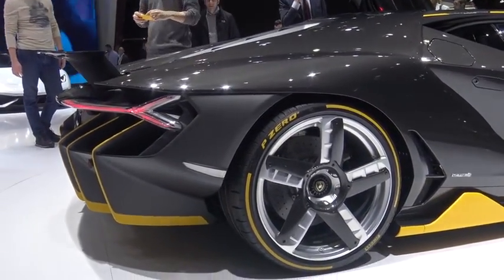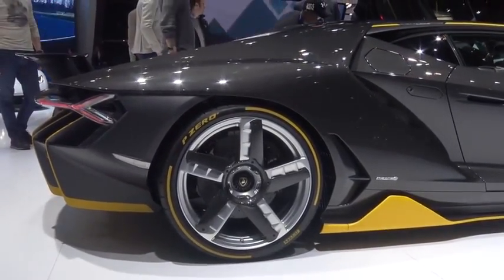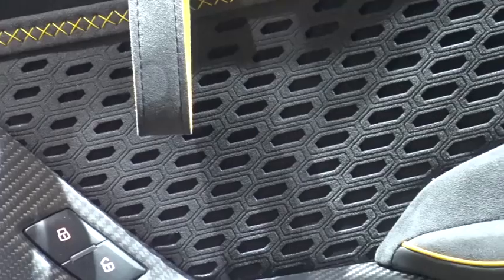I'll be very blunt and honest. I think that as an homage to Ferruccio Lamborghini, it's not the best homage that they've done. I would agree with that. It's very cool, but is it fitting for something of such legend?